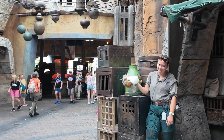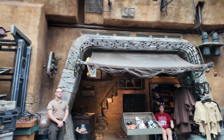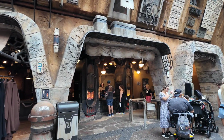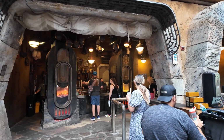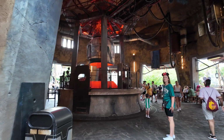There's some cool merch here. It's mainly little shops through here, all with nice little cute details from the films. And you've got some unique popcorn flavours as well. You can't refill your popcorn bucket with those, so that's a standalone popcorn charge. You're not going to get the $2.25 popcorn refill on the stuff in here.